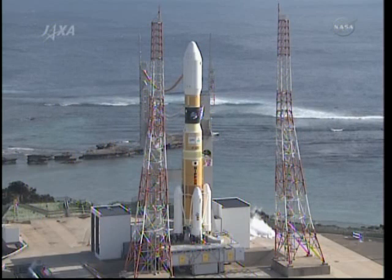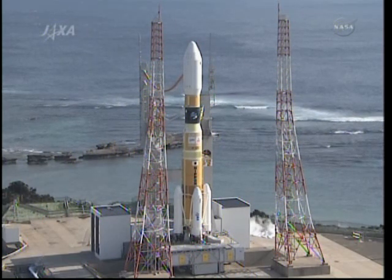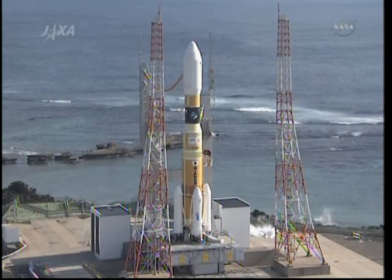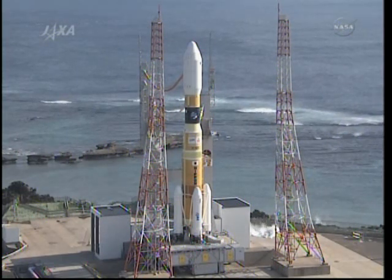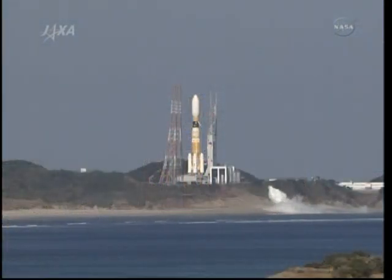It spent more than a month and a half docked with the International Space Station. This particular HTV, number 2, will stay until about the end of March, docked with the International Space Station. After that point, it will be undocked and will head into a destructive reentry into the Earth's atmosphere. Now 53 seconds away from the launch of the Japanese HTV cargo craft.